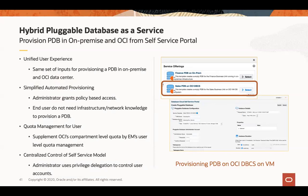Then you have quota management for users. The user level quota management supplements the OCI compartment level quota management and provides a powerful mechanism for DBAs to control the resource usage or to optimize this resource usage.